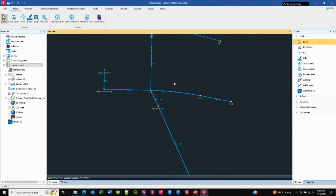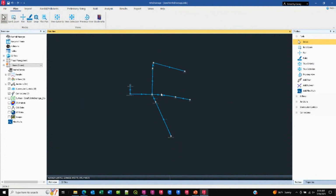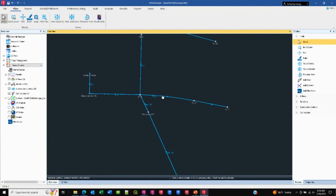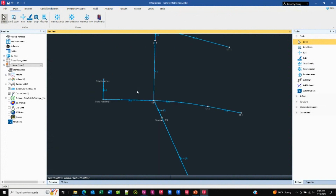Okay. It works similarly to AutoCAD as far as navigation: if I want to zoom out, I pull on the wheel. If I want to zoom in, I push on the wheel. If I want to pan, I hold the wheel and drag. So just like in AutoCAD/Civil 3D.